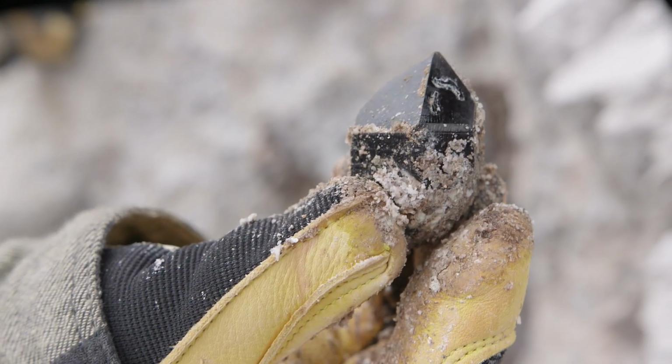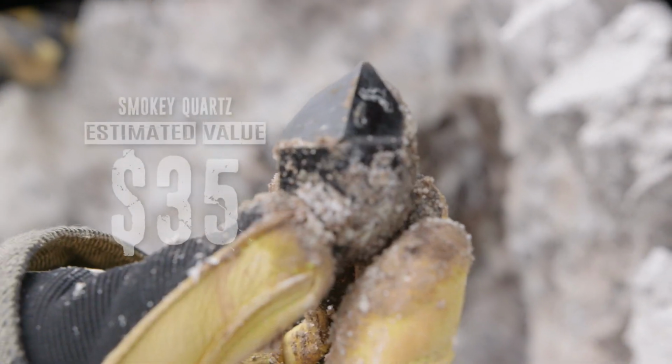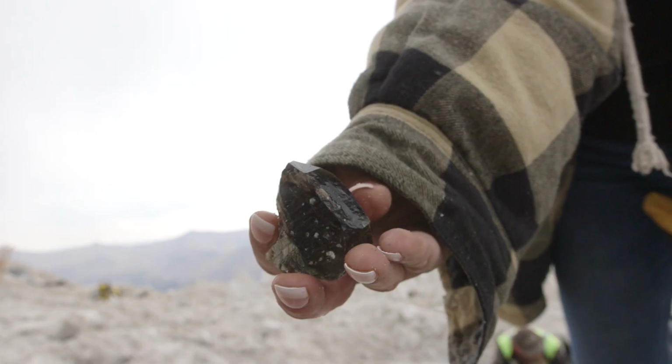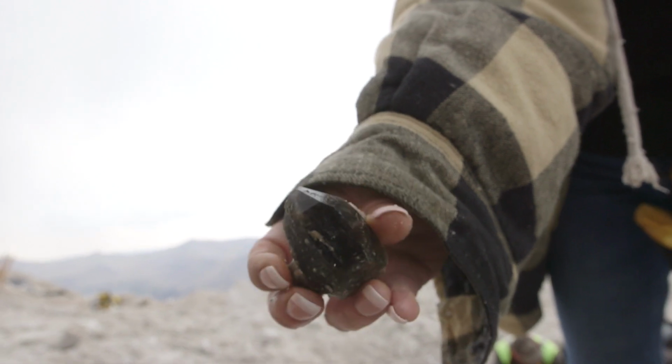I'm gonna keep working this area for a little bit, see if some blue pops. It's broken, but it's a beautiful point and we'll take it. Now hopefully the blue's behind it and we're gonna hit a big pocket today.